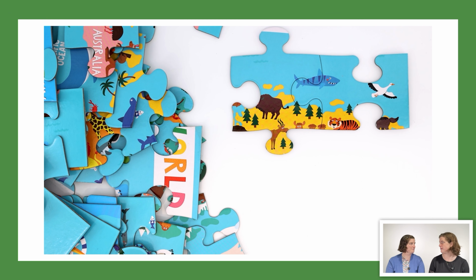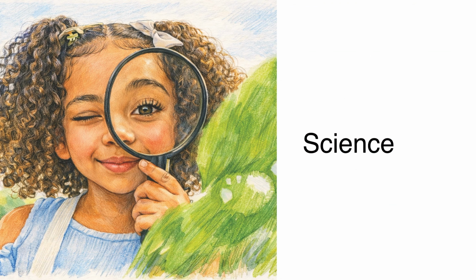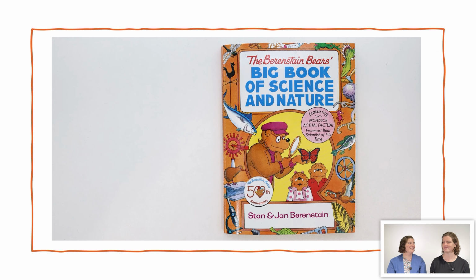Yep. So why did we pick this one? Because you've got the geography, the animal recognition, you can work on different vocabulary, all in one puzzle. So love it. Okay, let's take a look at science.